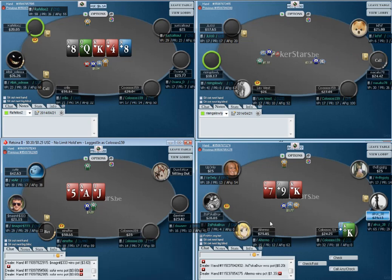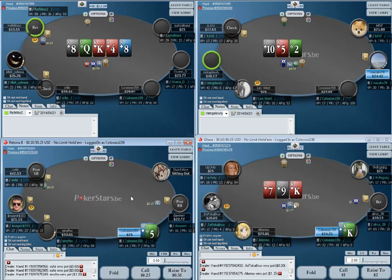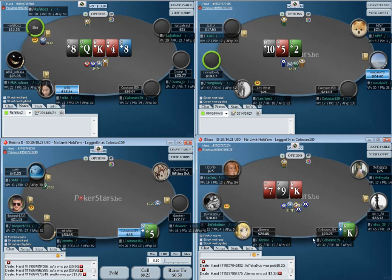On table number 4, I ISO raised the weaker guy with Jack King, and we flop top pair, top kicker. Okay, and he donks out into us. Let's talk about this for a minute. We call. I don't see much point in raising. If I raise here, I'm going to fold out all his bluffs. I'm also folding out all his probably 9x type of hands, 7x type of hands. I am charging, however, his flush draws.